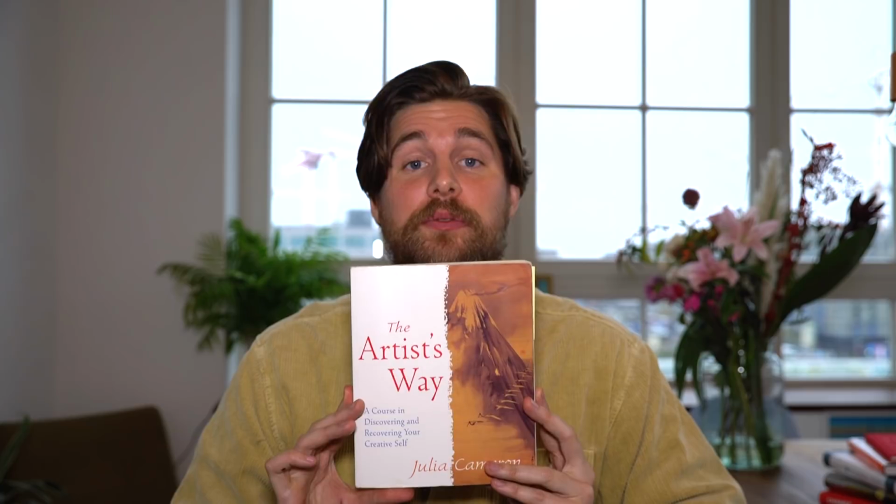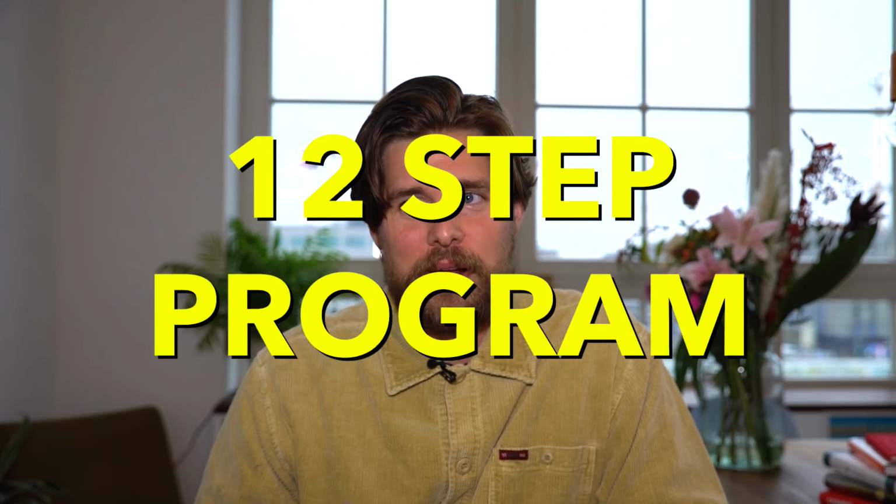This is The Artist's Way. It's by Julia Cameron, and I'm going to hold it in front of my face. Now, this book was huge. Oh, it's got a CD in it. This book was huge for me. It actually took me 3 goes to get through it because I was getting too emotional. It works almost as a 12-step program to help you through artistic blocks. This helped me understand.